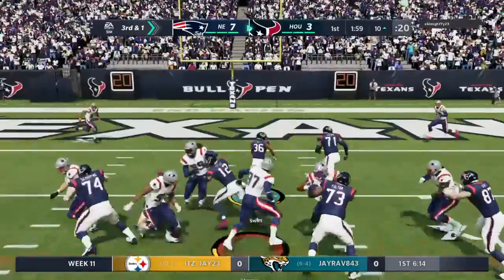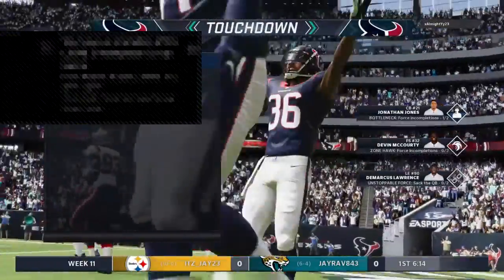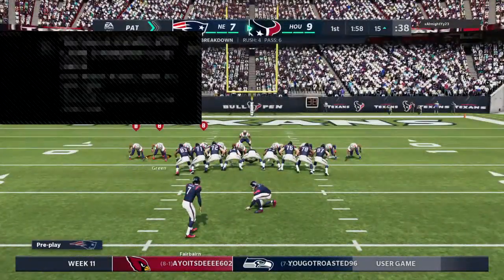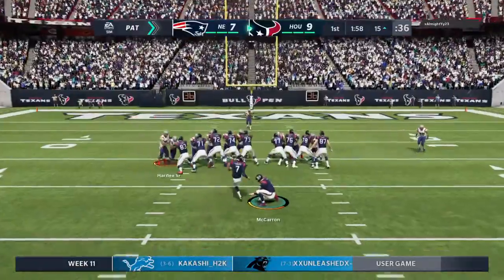On third down, here comes Swift. And he's in. Touchdown, Houston. DeAndre Swift. His 11th touchdown on the year. And the Texans have taken the lead.